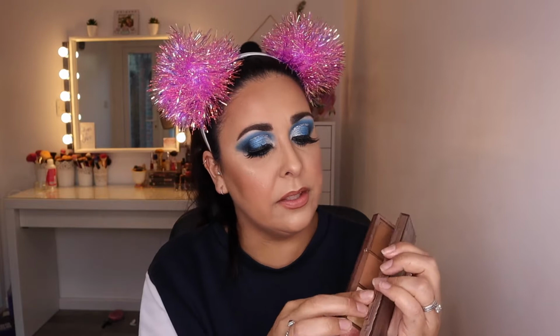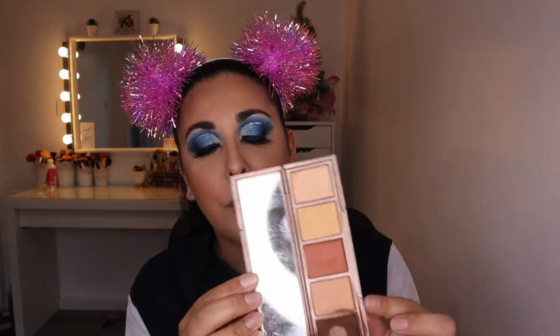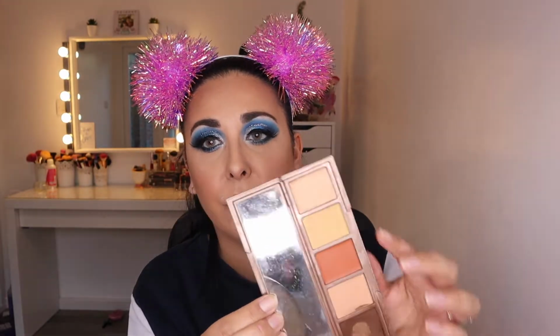Again, I don't know if it's still available. It was about £40 for this, so it is quite expensive, but it does come with a side of powders and then a side of creams for colour correcting and stuff. Obviously I've used this one to death, but it's got a couple of colour corrector shades, concealer, and then the contour shade, then a highlighter, then the powder side. But very good palette. If you can afford it and you want to splurge, I would say it's a really good palette. Next one is a MAC.